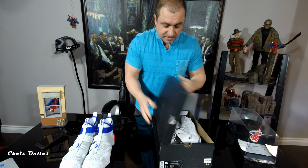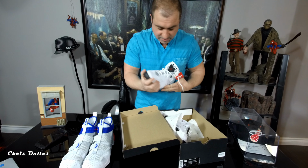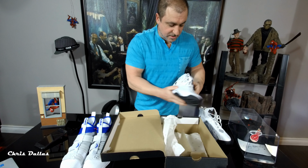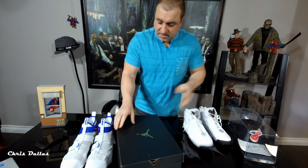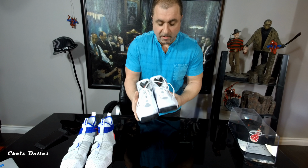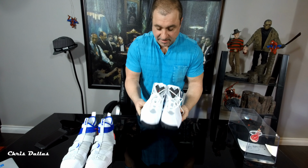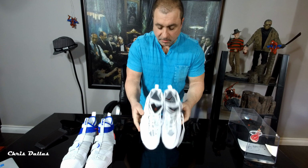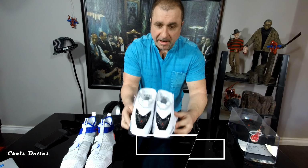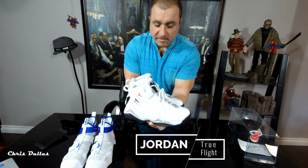Next are the Jordan True Flights. Here we go, let's unbox these. All right, just put this aside for now. Oh, look at these gorgeous shoes. These are $129 from $190. They were on sale. How can I say no to these? These are gorgeous, gorgeous shoes. Absolutely amazing. Look at these Jordans. Beautiful shoes, aren't they?